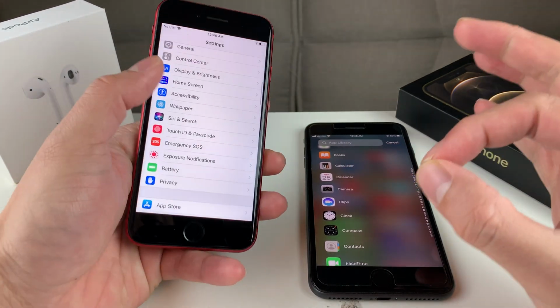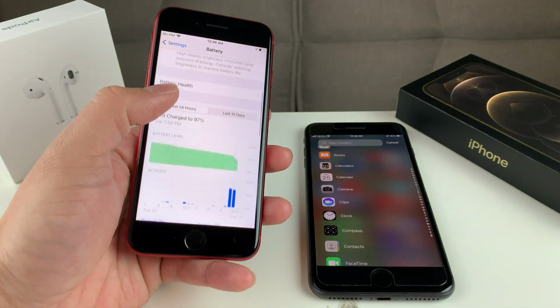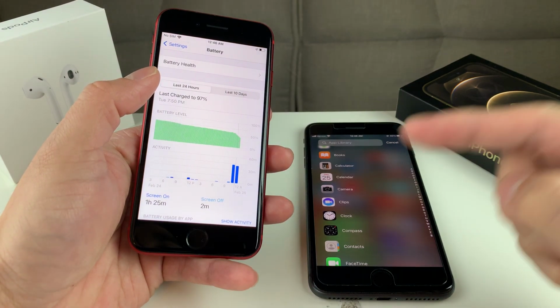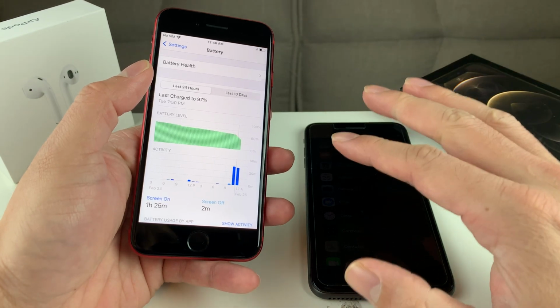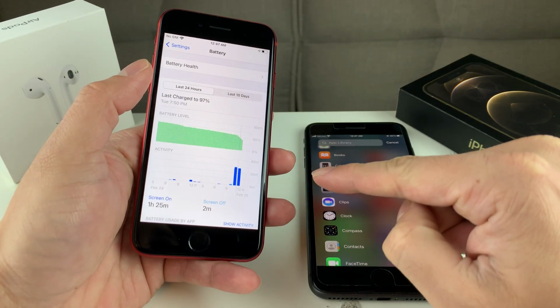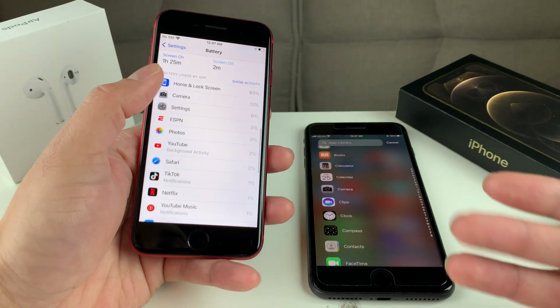Well, to really talk about battery life, one thing we want to talk about is the actual video playback. The iPhone 8 Plus actually has 14 hours versus the iPhone SE, which has 13 hours. 1 hour difference. Are you gonna notice much difference between it?